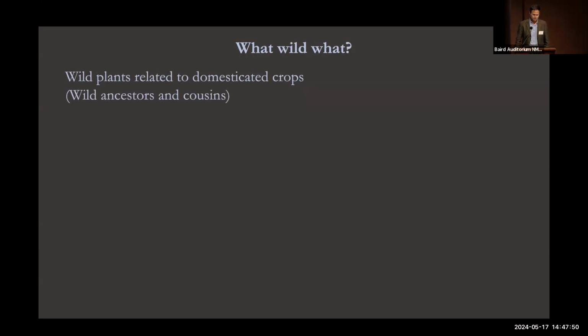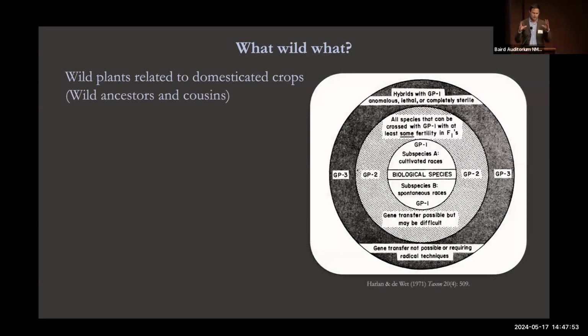There is a more clear boundary or definition around these plants, typically, although there's a lot of argumentation around exactly where it begins and ends. But 50 years ago or so, Harlan and DeWitt came up with this idea of rings of an onion, if you will, in which the crop is in the very middle, and the same biological species, which is typically the progenitor species, is also in that very center there that you'll see as the biological species. That's the crop and its wild progenitor. And then around it are a series of rings of related species as they head out into less and less related.